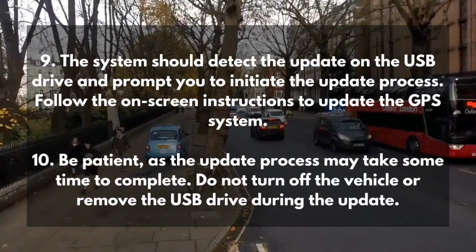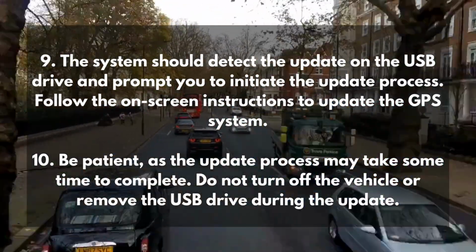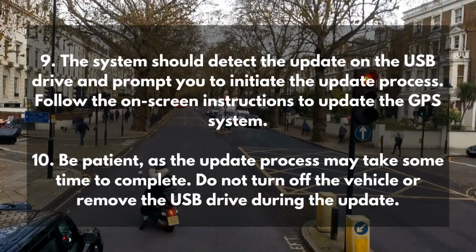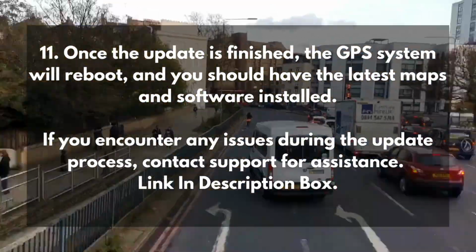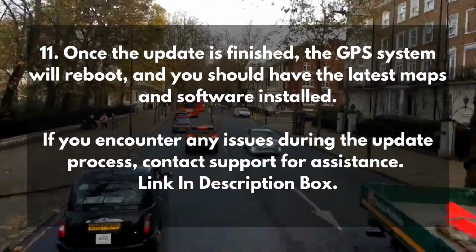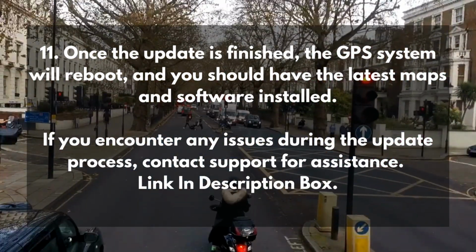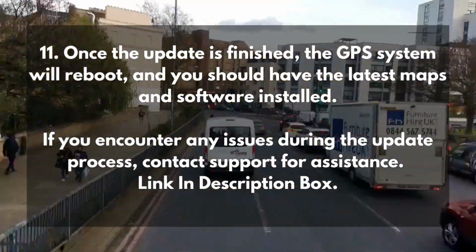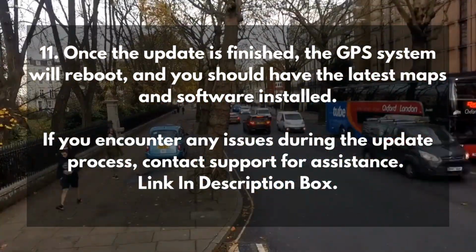10. Be patient, as the update process may take some time to complete. Do not turn off the vehicle or remove the USB drive during the update. 11. Once the update is finished, the GPS system will reboot, and you should have the latest maps and software installed. If you encounter any issues during the update process, contact support for assistance.